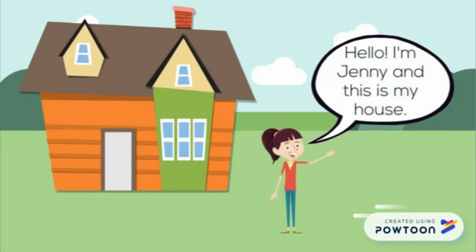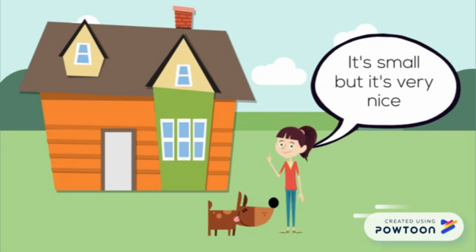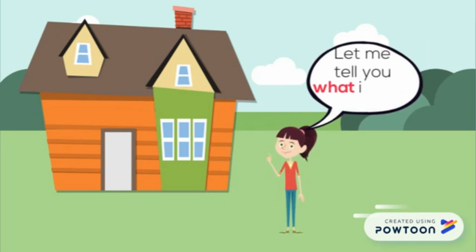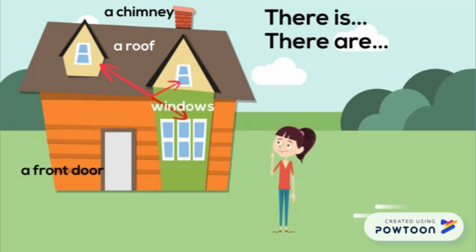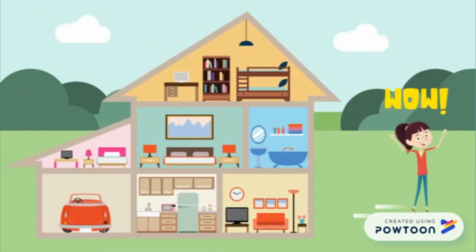Hello, I'm Jenny and this is my house. It's small but it's very nice. Let me tell you what it is like. There is a chimney, a roof, a front door. There are windows too. What is my house like inside? Wow, it's so nice!